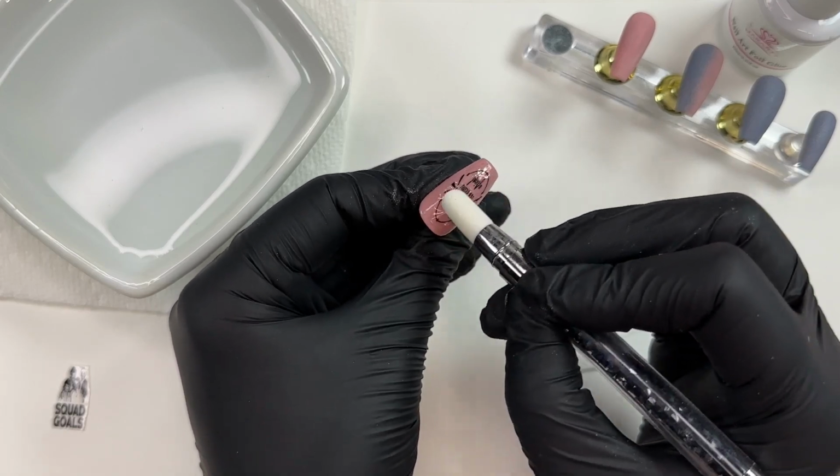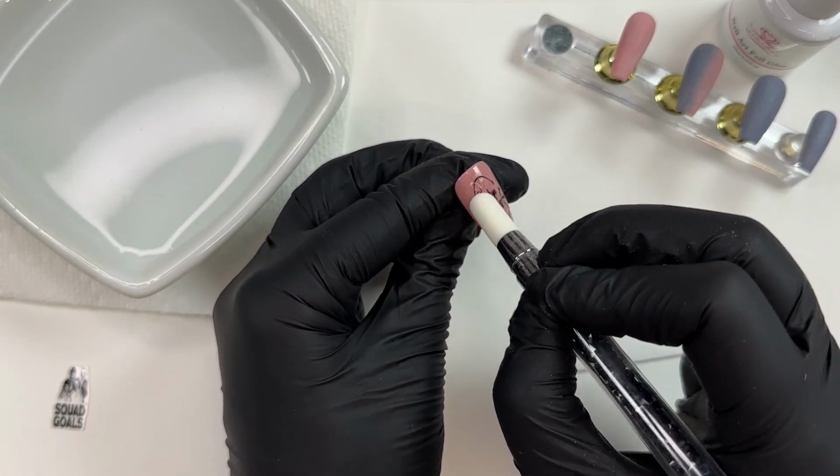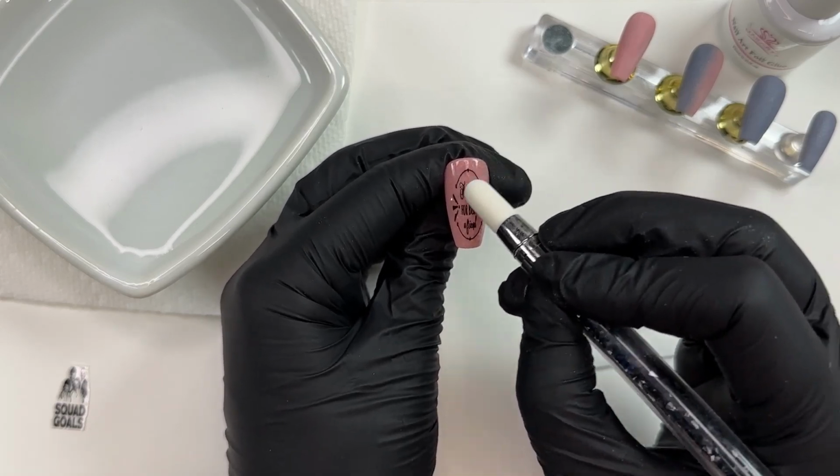All right, so now I'm taking a silicone tool and I am really just working that decal into the nail here, and it is becoming completely flat to the nail.